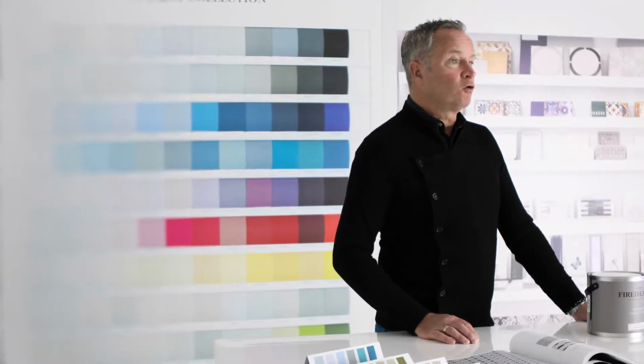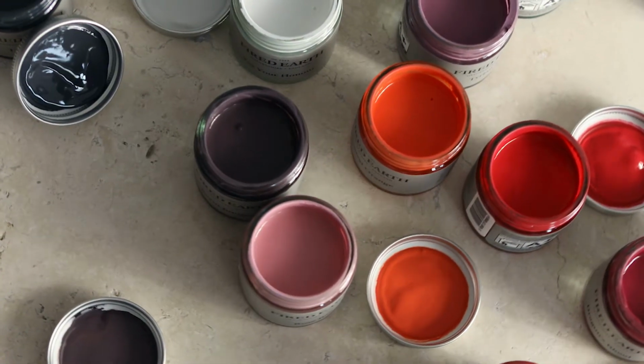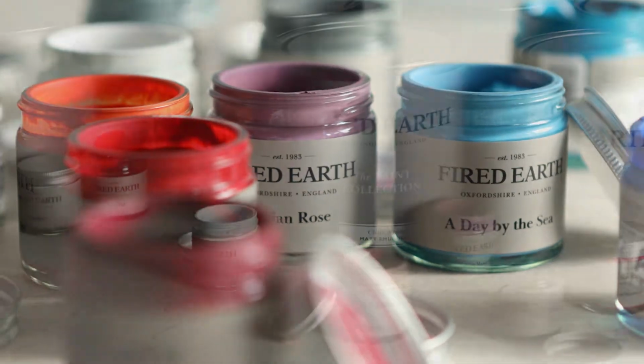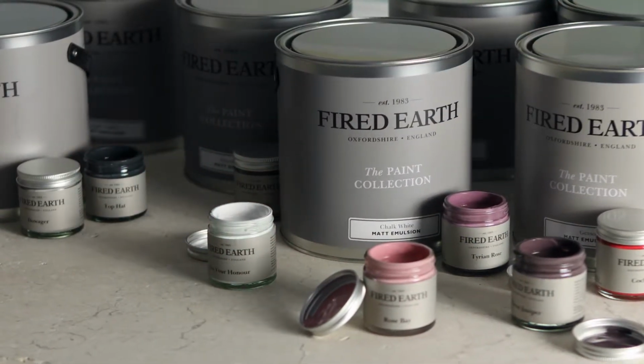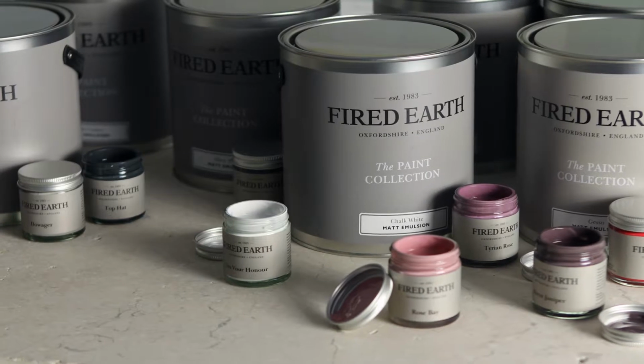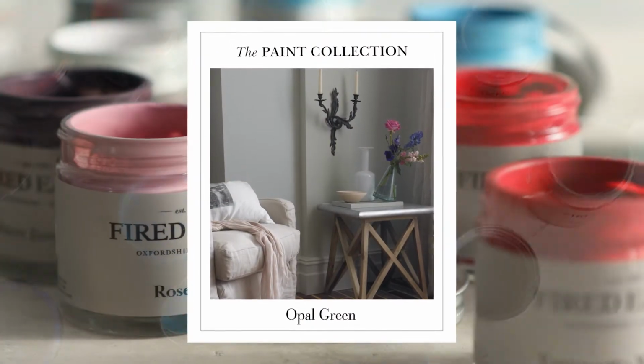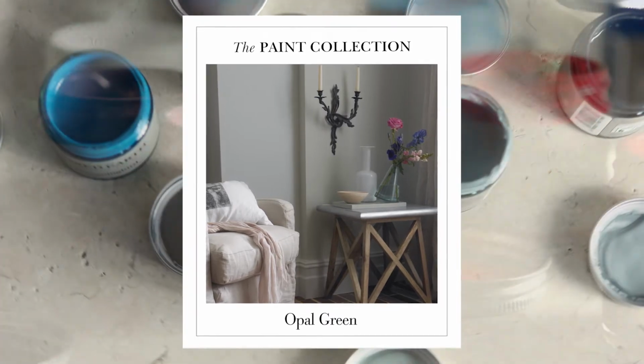Fired Earth paint is formulated in the UK with the environment in mind. We take care to choose the correct and safe materials. All our paints are water-based with minimum volatile organic compounds. They provide exceptional coverage, are practical, hard-wearing, and virtually odourless.